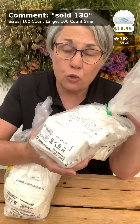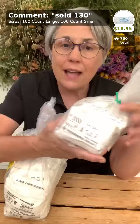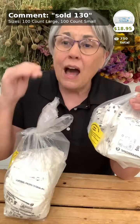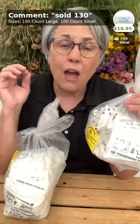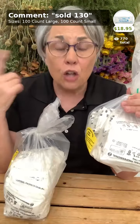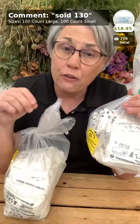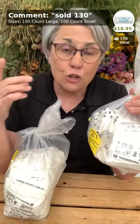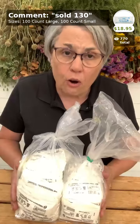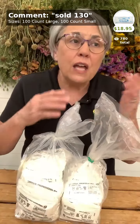So this is what we send to our commercial customers. The small tea bags, which are for like the black bouquet buckets, the 100 count of the small bags is $18.95. 100 count of the large tea bag, which would be like for a gallon of water in a 5-gallon bucket, is $36.95. So this is if you're a flower farmer and you're delivering your flowers.